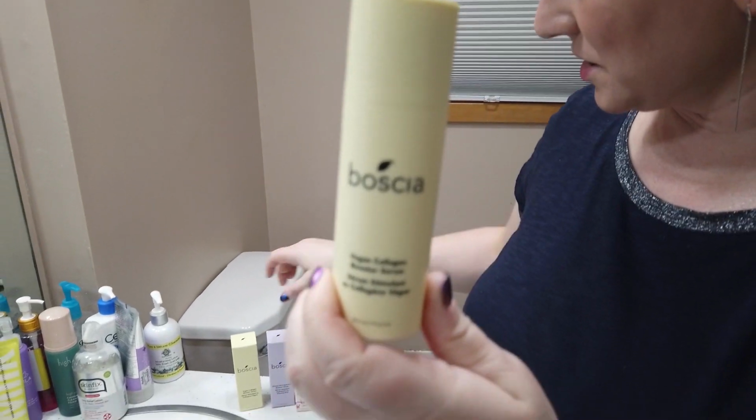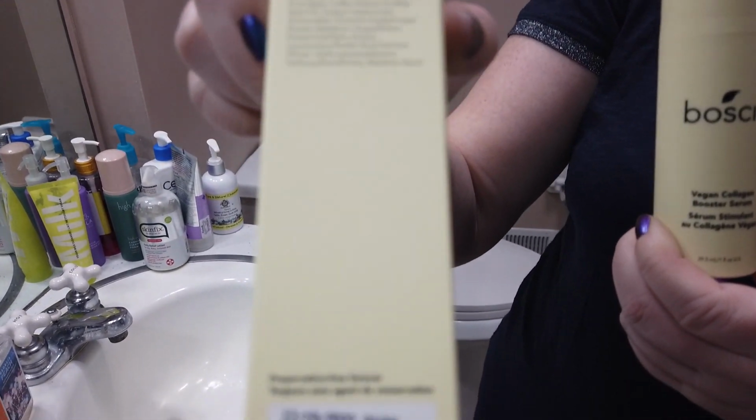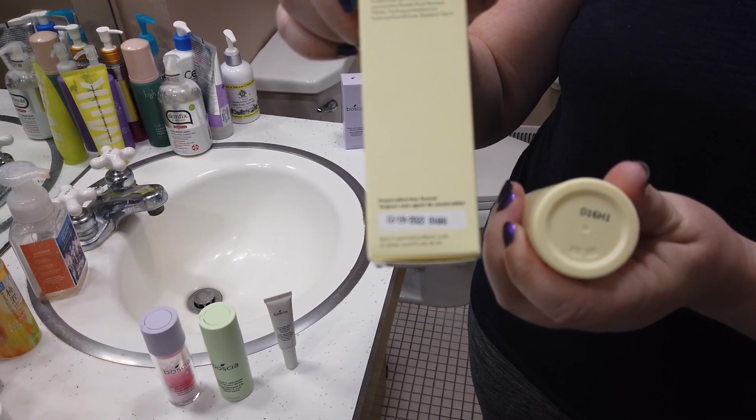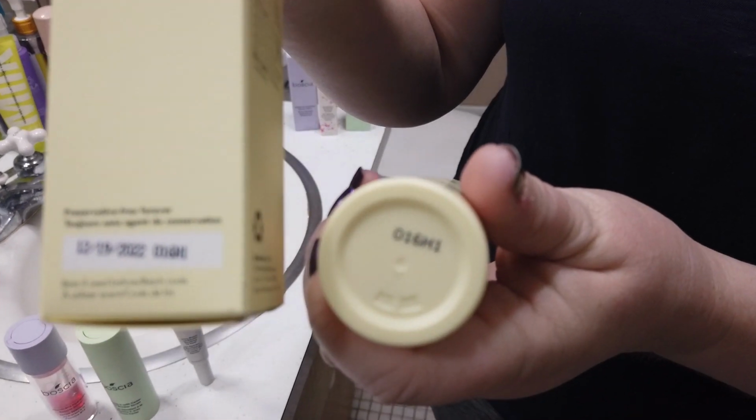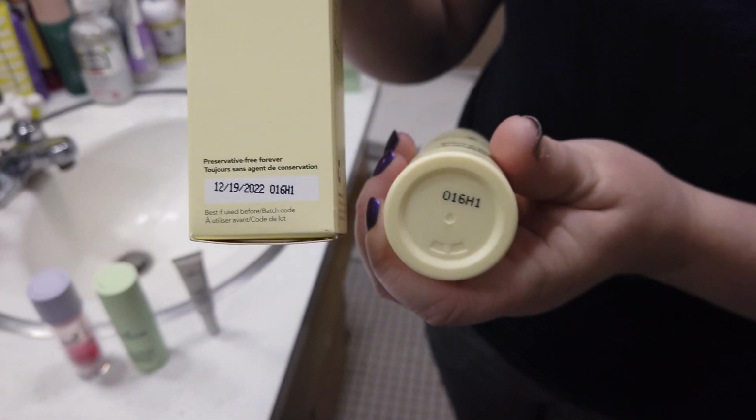But the one thing that Boscia did, which was nice, was they included the expiration date on the box as well as the lot number. And the lot number matches the product. So I think it helps make sure it's an authentic product. And it's always nice to know the expiration date, especially if you're kind of a hoarder like me and have a tendency to buy a lot of stuff. So it's just nice to know. So this one, out of all of their new products, is probably one of my favorites.